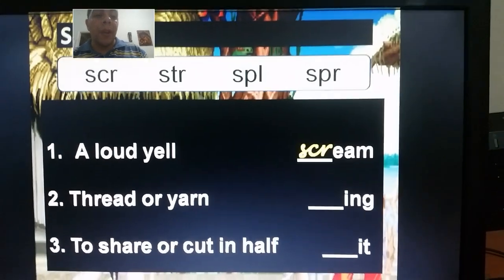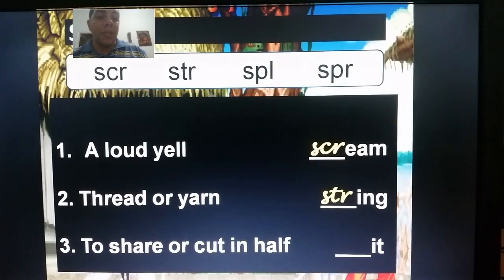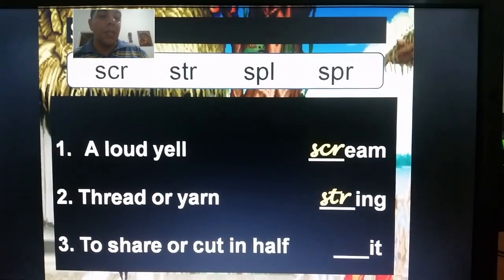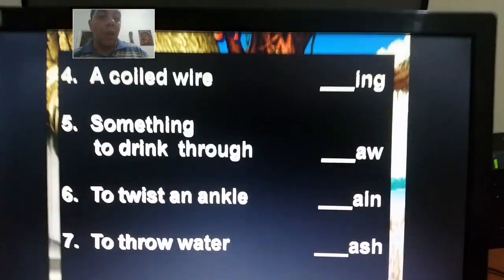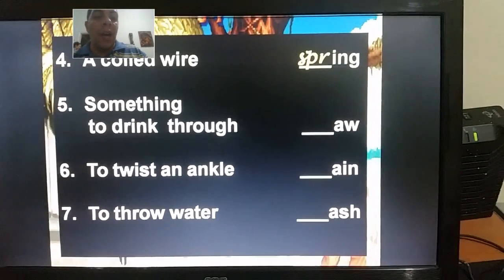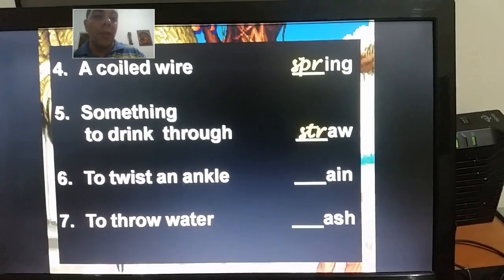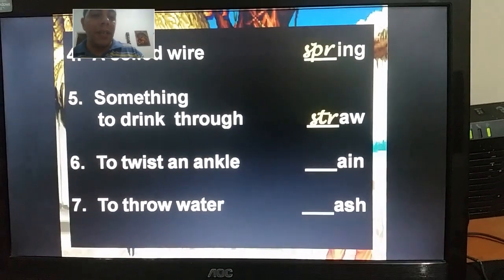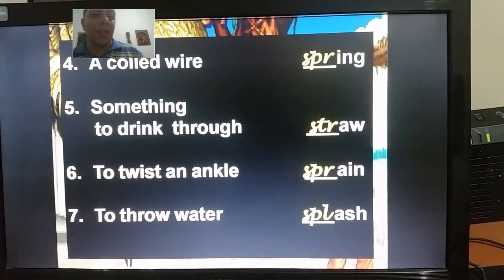Likewise, number two, thread or yarn, something ending with ing, will be string. Same way with number three, to share or cut in half. So we say we're going to split. All right then, let's continue. Number four, a coiled wire. Oh, that's easy. It's a spring. Number five, something to drink through. It's a straw. Number six, to twist an ankle. You don't break your leg here, you twist your ankle. Say sprain. To throw water is to splash. Hope you're with me.